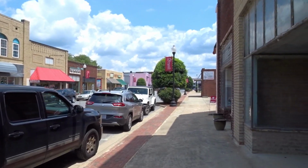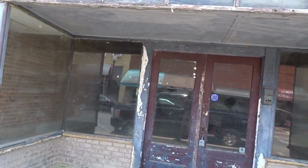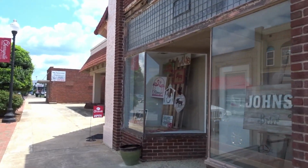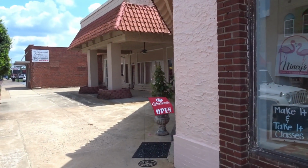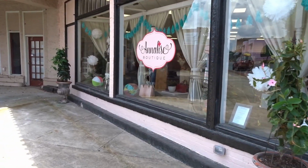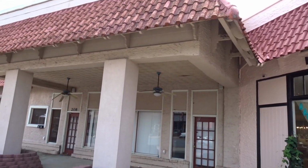Main Street, USA. And a lot of these shops are in the process of being restored. This one here has been gutted out. They're redoing the brick inside. So it's revitalization time for the town of Cherryville. Now this is really neat here. It looks like at one time it probably was a gas station. And there's a storefront there. A little boutique. I love that old architecture, the stucco.